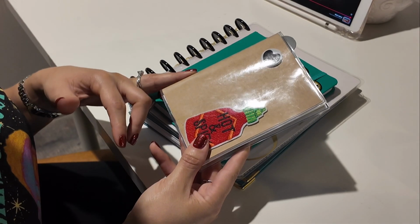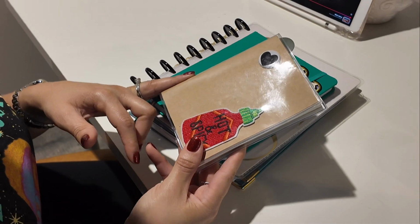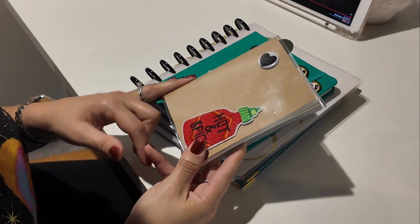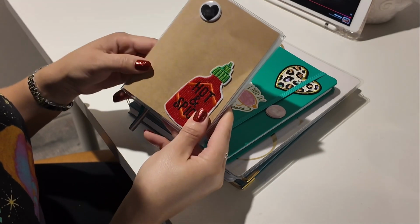Number two, I realized how long it would possibly take to ship and how much it would cost to ship. And I was like, yeah, no, let me see what I can find on Amazon. So I ended up finding this guy.